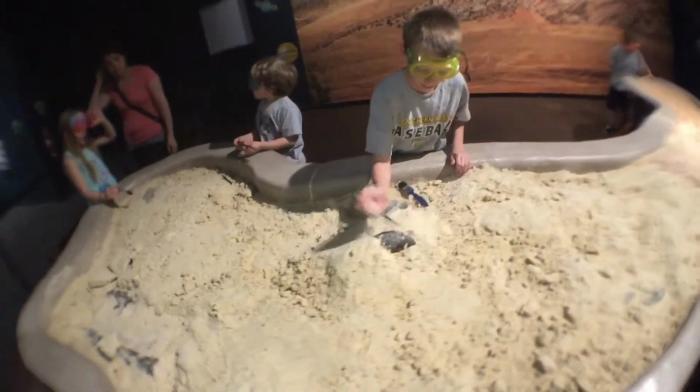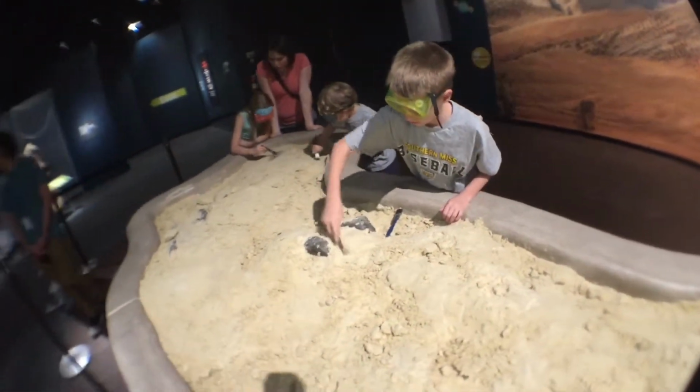Well, given that the name is the World's Largest Dinosaurs exhibit, we're going to have replicas of the bones of those dinosaurs embedded in a really hard matrix that those kids are going to have to work at with hand tools. They get to put on their goggles, put on their ear protectors, and get in there and get dirty finding dinosaur bones.